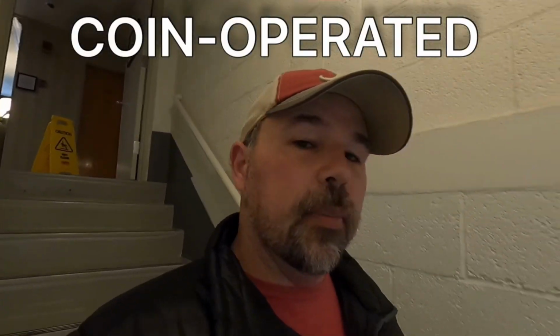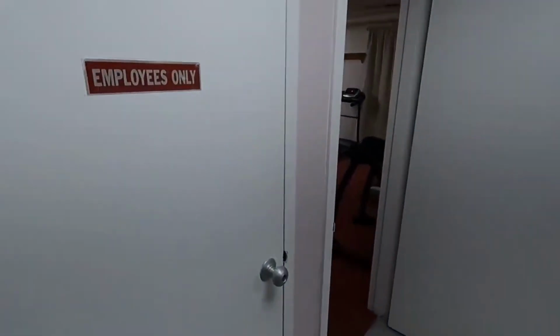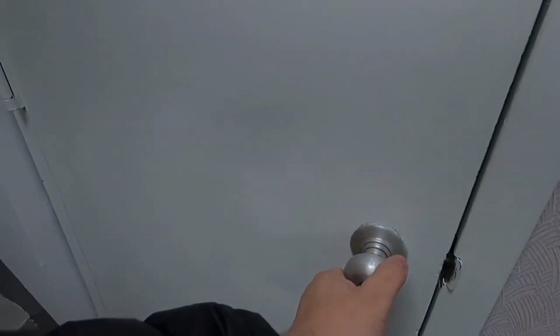We should visit the exercise room down here and the laundry. It said coin operated. Coin operated means you need to have coins to operate it. Employees only. Do you know that sign? It means unless you work at this hotel, you can't go in there. And it's locked anyway. Okay, here's the exercise room. I just want to make sure nobody is working out. Working out, you probably know that, right? Nobody is working out, so let's take a look inside.